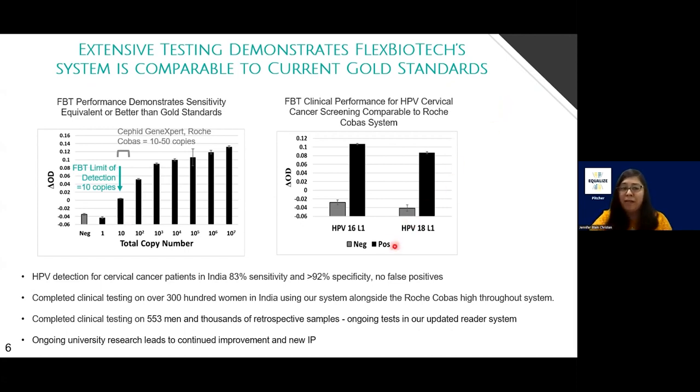You can see on the right that we're very easily able to distinguish positive samples shown in black from the negatives shown in gray. And we have determined that our current testing provides 83% sensitivity and 92% specificity. And we have had no false positives in our current testing. And all of those tests in the 300 women in India, that start of that big study, are run alongside the Roche Cobas system. So we're able to have the validation of our test results.